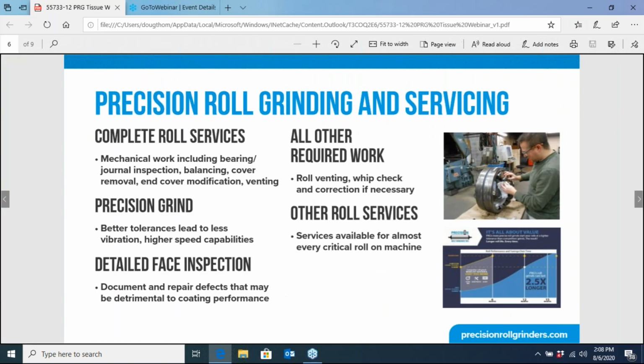We also want to talk a little bit about, beyond just the surface of the roll, what does precision roll service consist of? Well, it consists of complete roll services, mechanical work, including bearing and journal inspection, balancing, old cover removal, and cover modification and venting. These are all very important items around these types of roll applications that need to be considered in a precision manner, just as you are considering the surface of that roll. It's a precision grind. Better tolerances lead to less vibration, higher speed capabilities.